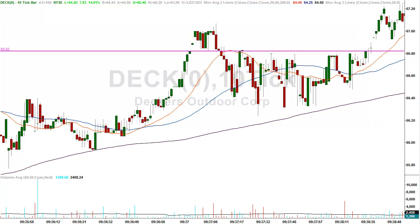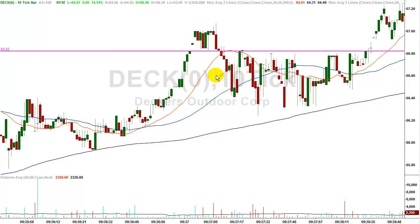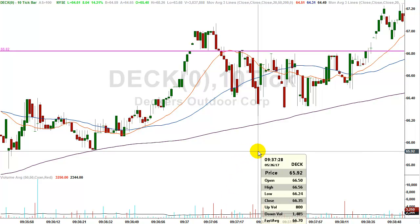Here we're on what's called a 10-tick chart because I wanted to show you that it was an intra-minute trade, meaning this trade all happened within the minute. So as you can see, the stock came up to the 66.82 level, made a high of 67.07. That's within the stop loss limitation identified in the email and that my traders that have taken the course understand. And you can see here that the stock was then at a low of 66.24, and this all happened very, very fast.